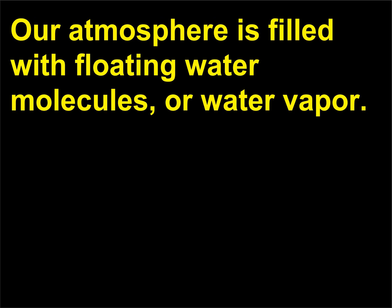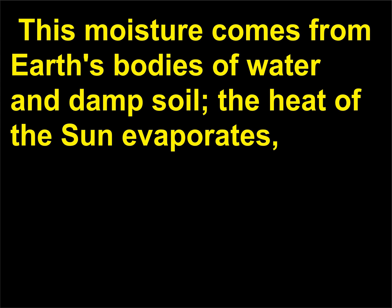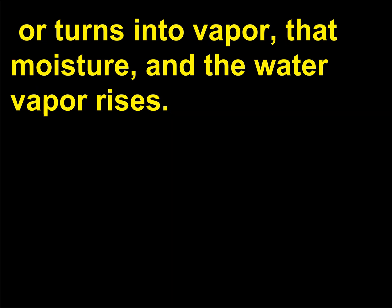What is a cloud? Our atmosphere is filled with floating water molecules, or water vapor. This moisture comes from Earth's bodies of water and damp soil. The heat of the sun evaporates, or turns into vapor, that moisture, and the water vapor rises.